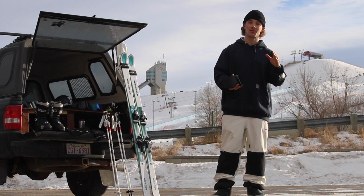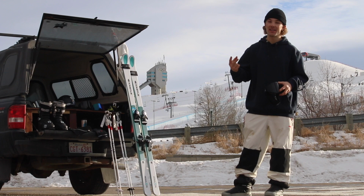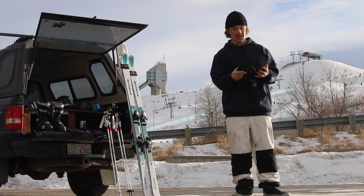And I haven't heard of any other goggle company doing that really yet. So I find that super cool. I really like this lens. They're like transition lenses, but they've got yellow lenses, clear lenses, blackouts, mirrored lenses, rose gold, a bunch of different colors. The magneticness of the lens is huge for me.